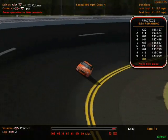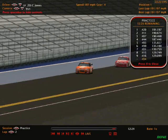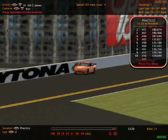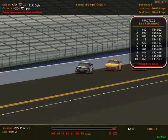Chris Jones in the 20, now the fastest on the racetrack at this point, with a 191.197. And his teammate actually jumped up there into the second position. Whoa, wait a minute. What's going on here? Okay, there we go. His teammate just jumped up into second there, and that's Riley Ogle in the 11.